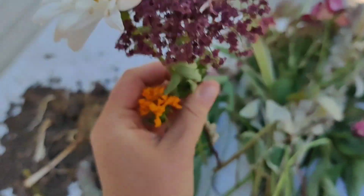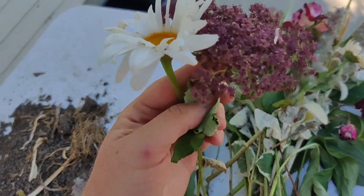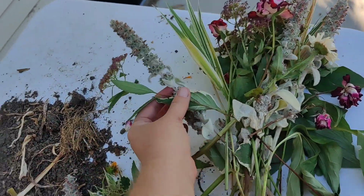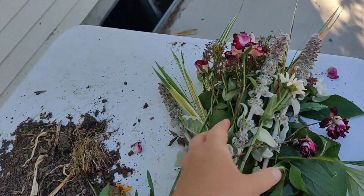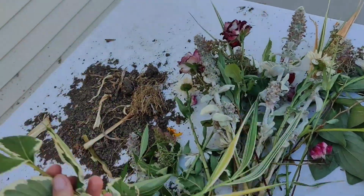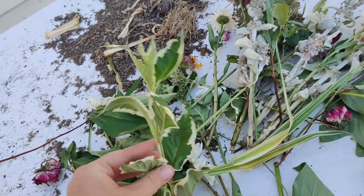The Spirea dried mostly. Roses. Anyway, that's interesting. Those daisies and the pink splash Weigela last and last.